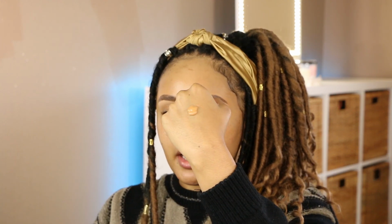This is how it looks on the back of my hand. MAC just has that MAC smell. Like, ugh. Oh my gosh, it just brings me back. As you can see, this is a good match. It's yellow olive. See? You know what? I don't even know what she was trying to match me to because I wasn't looking at the number, but girl, baby, it was too light. It was too light. All right, let's apply this.